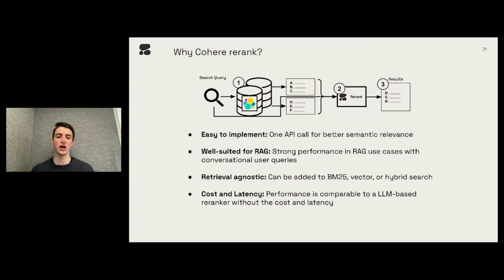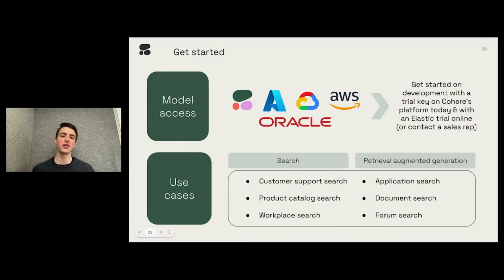And then lastly, cost and latency is low, especially when you compare it against LLM-based re-rankers. So in some cases, people are using generative models to handle semantic re-ranking of documents. Re-rank allows for essentially comparable precision to the state-of-the-art generative models for ranking, but at 1/100th of the cost and significantly lower latency. So those are some of the reasons to think about adding re-rank into your RAG system to boost performance.